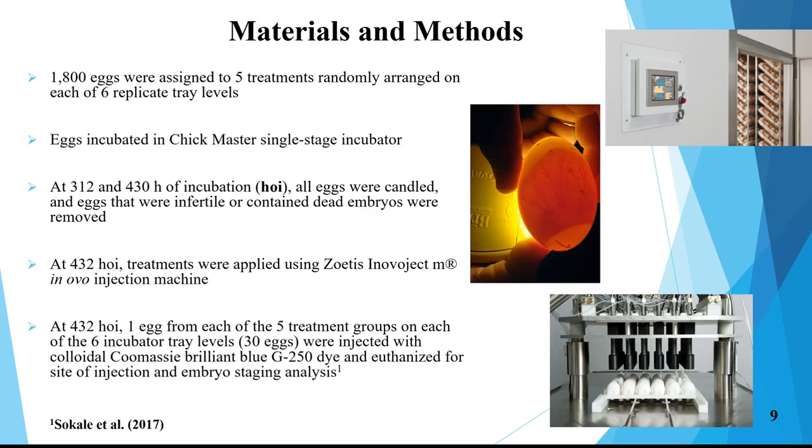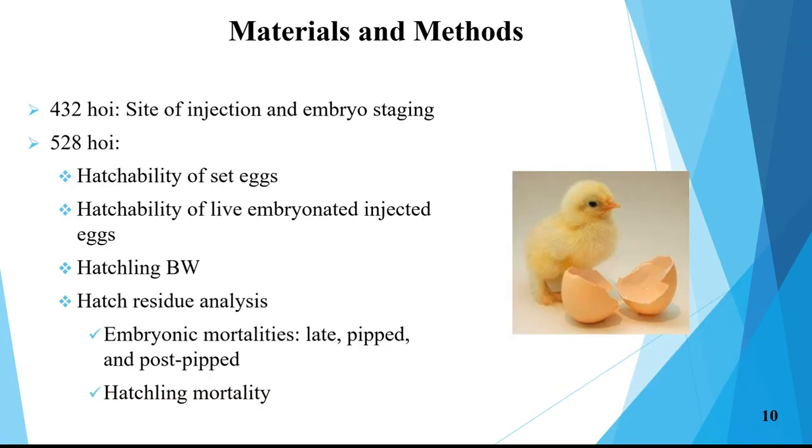And at 432 hours of incubation, 1 egg from each of the 5 treatment groups on each of the 6 incubator tray levels, so around 30 eggs, were injected with Coomassie Brilliant Blue and euthanized for site of injection and embryo staging analysis. At 432 hours of incubation, site of injection and embryo staging was analyzed.